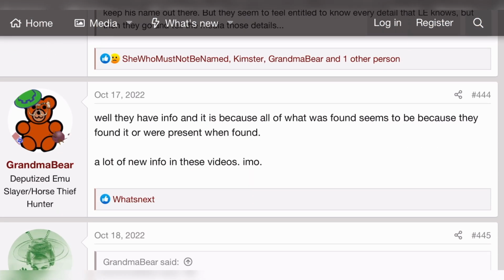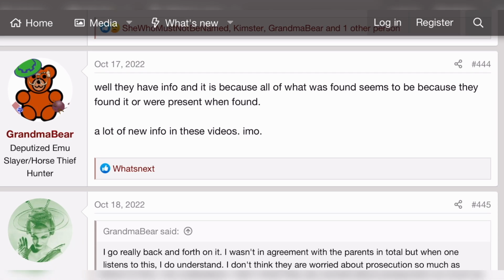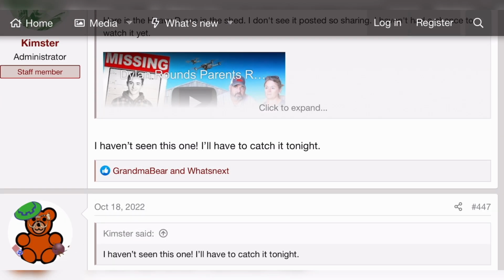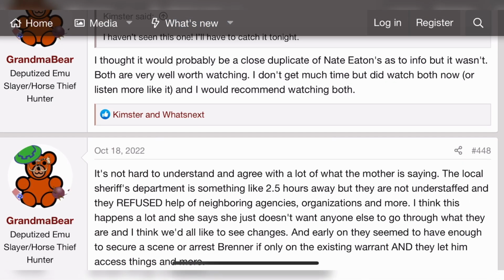Well, they have info, and it is because of all this being found, and she was present when it was found. She repeats her words, Kimster. I'm not trying to put her down for saying too much. I think she is desperate to find her son. I haven't seen this one. Yep. I thought it would probably be a close duplicate of Nate Eaton's as to info, but it wasn't. True. Both are very well worth watching.